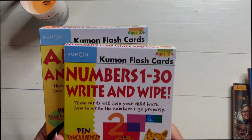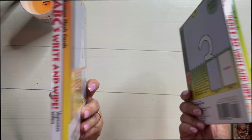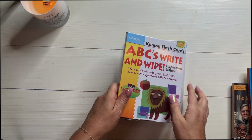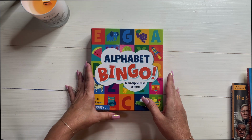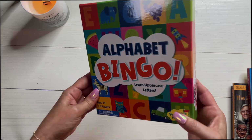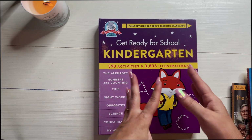Okay, so more for our kindergartner. We have these numbers 1 through 30, write and wipe. These are always good, just interactive. And we got the ABCs. And I love to keep games and just hands-on activities in the homeschool room. So this is alphabet bingo here. So lots of fun.